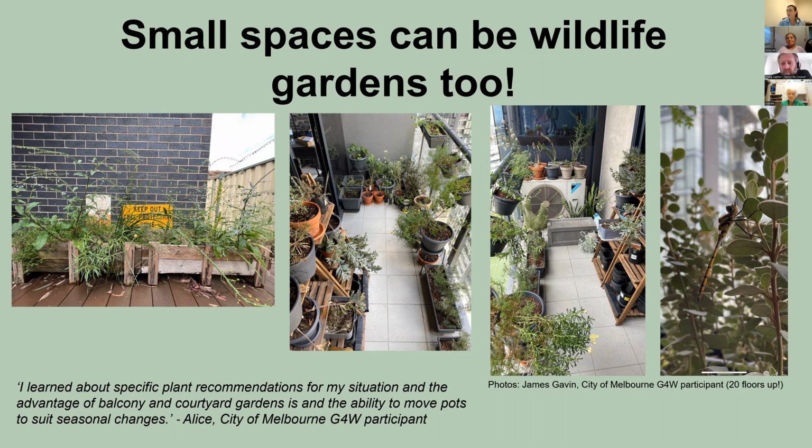And he sent across some great photos of just how much you can put in a small space. He's done a lot of trial and error, but it does work. So any space can be a wildlife garden. It could be a terrace, a balcony, a courtyard.